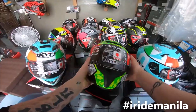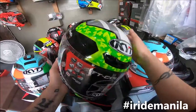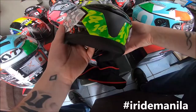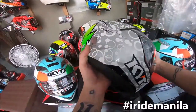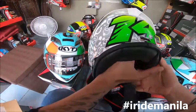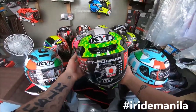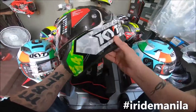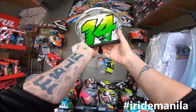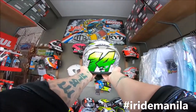So yeah, pin lock ready. Titicus Arbolino. Just very good looking, to be honest. Just very hard to find. This one is a large size. Yeah, 14 designed by Starline, which is a lot of different helmets.